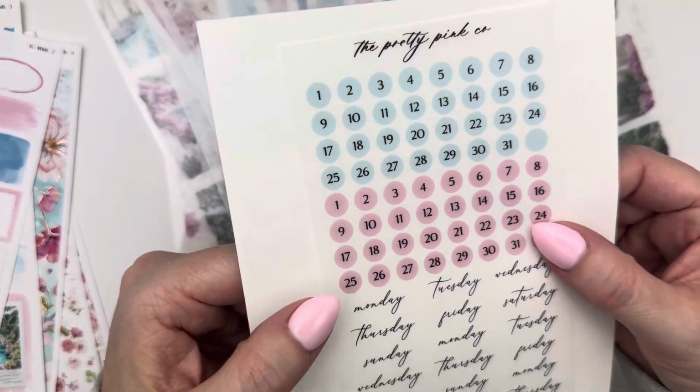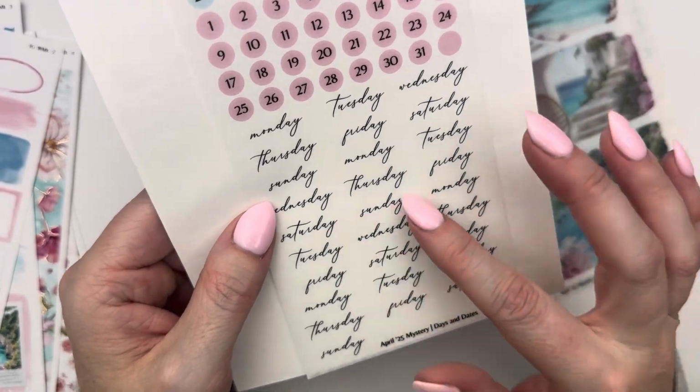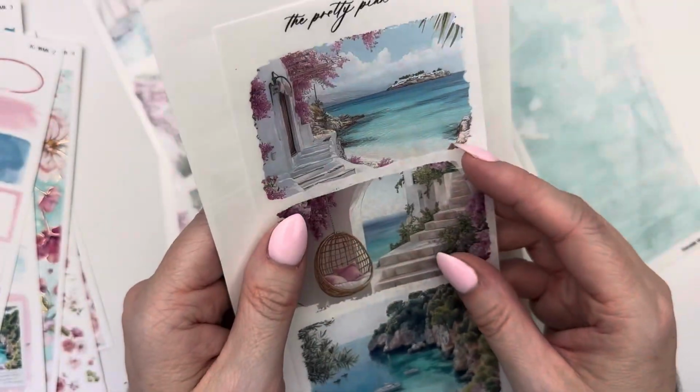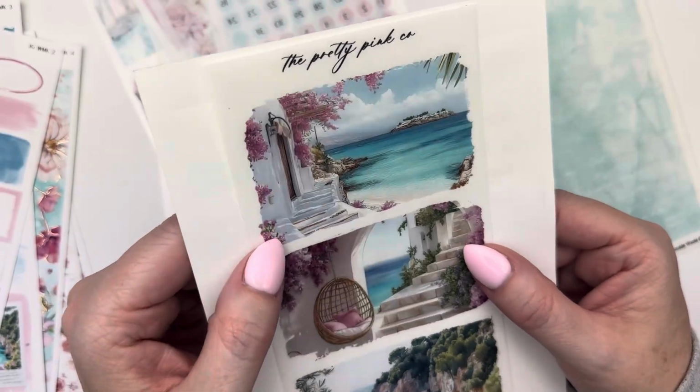Okay, days and dates. We've got 2 months full of date dots, and then we have the days of the week. I don't know why I keep moving these sheets back and forth like they have foil. They do not have foil, and I'm acting like they do, so I'm sorry. If you're watching me and wondering why is she wiggling the sheet? Because I'm so used to things being foiled.